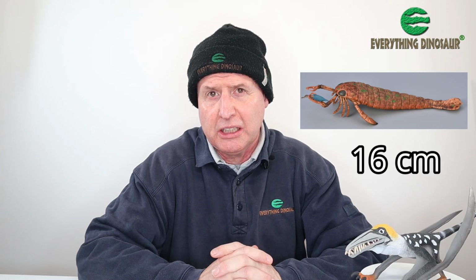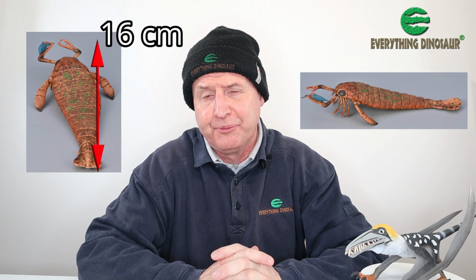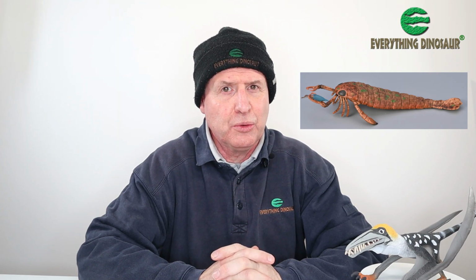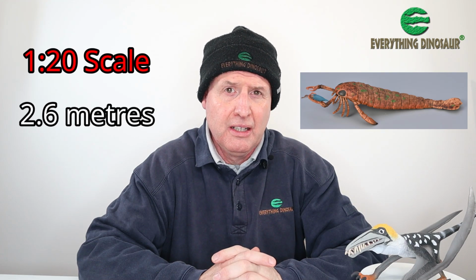Now, in terms of model measurements, we believe this figure is going to be about 16 centimeters long. But is it 1:20 scale? Well, that 16 centimeters we think includes an extended claw, a chelicerae. So if we look at the actual body length from the telson to the tip of the head, then we think this model is around about 13 centimeters long. It represents, in 1:20 scale, an animal 2.6 meters in length, and that's what the fossil record shows. So well done, CollectA. As a 1:20 scale figure, we think it's on the money.